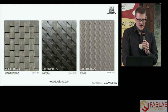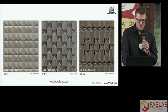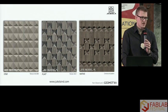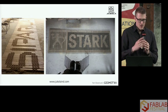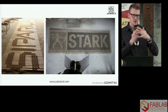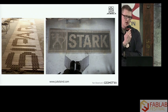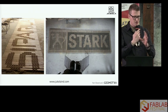So, we have a lot of these variations, and these are just a few of them, and these are only what we've come up with so far. Constant product development, constant work with designers. We can refine, we can create different types of cuts. And when we have this effective cut method that we can create repetitive textures, repetitive patterns, we have digital tools that allow us to control this whole process digitally from the design to manufacture.